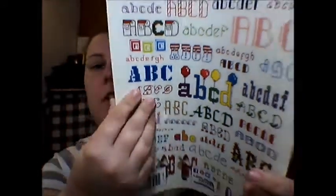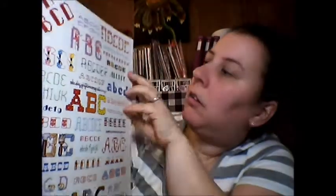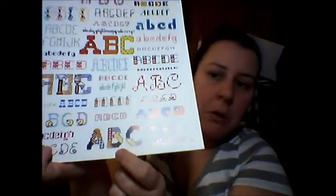There's a little tiny one that's only 1 stitch high. I don't know if you can see that. There's candles, balloons, all kinds of stuff. And then here's one more on the inside. We'll do it this way. The ballerinas are cute, but I think I've seen them in something else. Little woodworking, more of another kind of Americana quilting look. So I thought these were worth having, so I got that.